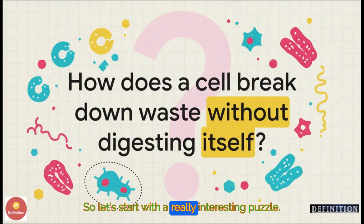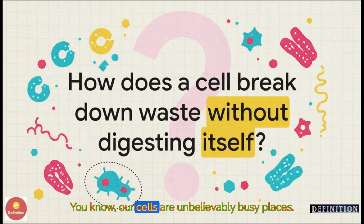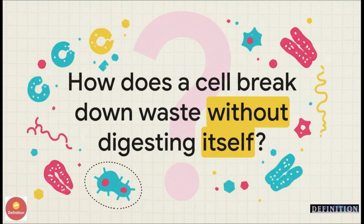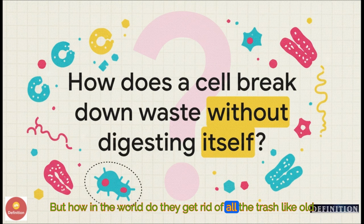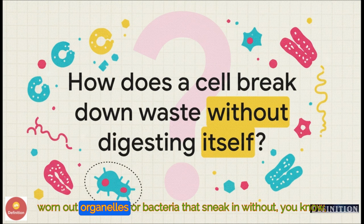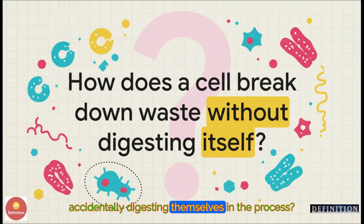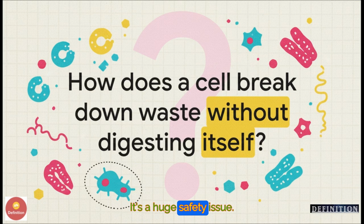So let's start with a really interesting puzzle. Our cells are unbelievably busy places. They're constantly breaking things down, building new things, and fighting off invaders. But how in the world do they get rid of all the trash, like old worn-out organelles or bacteria that sneak in, without accidentally digesting themselves in the process? It's a huge safety issue.